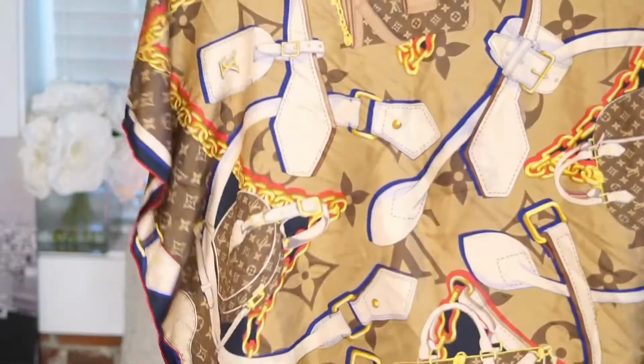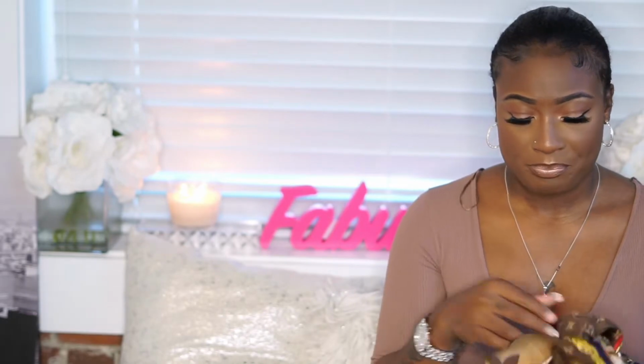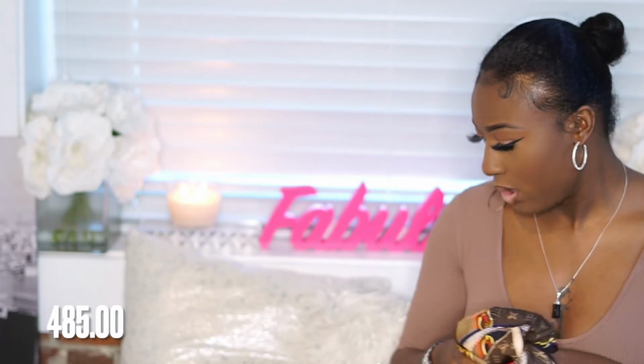But the details on this, it has gold, blue, red, and black on it. So I just love how this looks. And I tie this around my head on like a beach day. And I wore it around my neck one time, but I actually want to do different styles with this scarf. I love how big it is. The pricing was around, I don't remember actually. So when I find the pricing, I'll leave it on the screen.